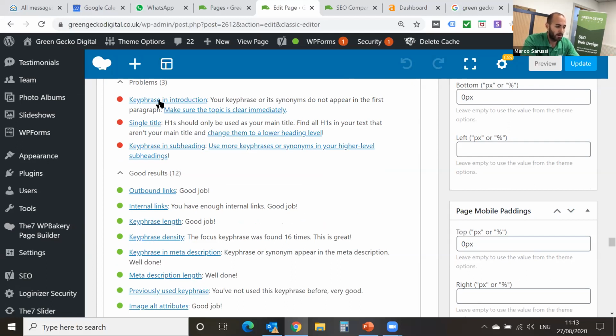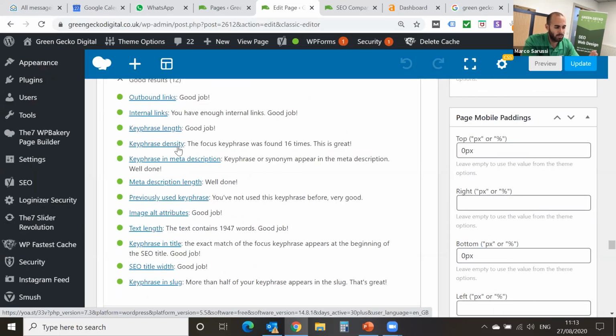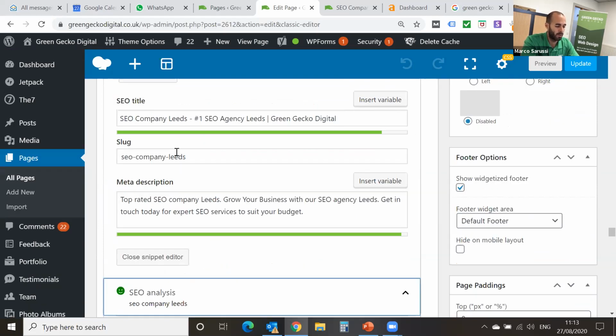Now these areas here are a really good example to use, where we've got three red areas that we need to improve on. These are actually green. It's just that Yoast can't read these particular variables. So the keyword is in the introduction. We do only have one title, and we do have the key phrase in subheadings, but for whatever reason, Yoast isn't picking up on that. So Yoast isn't perfect, but it's a very, very good tool.